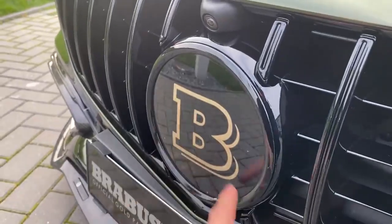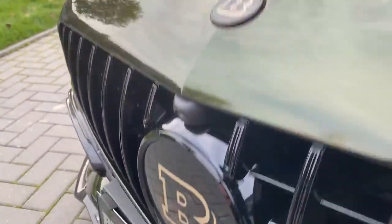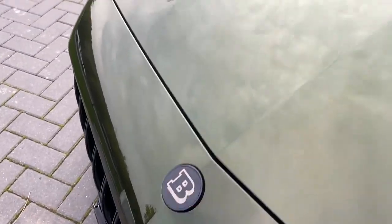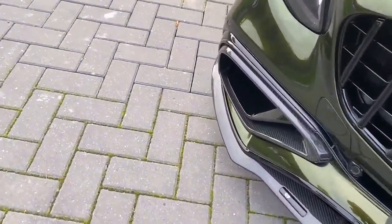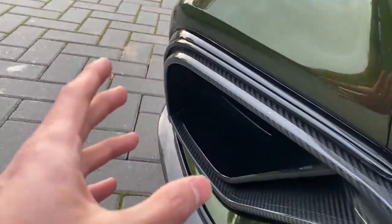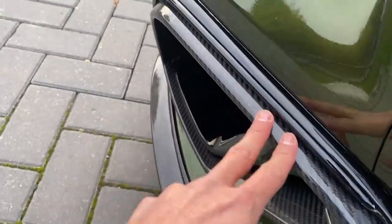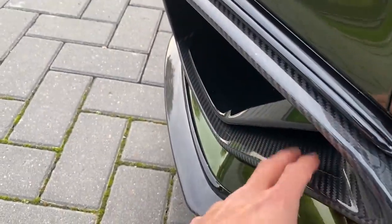We have the Brabus BB, where we normally have the Mercedes Benz star emblem, the front camera, and we have the Brabus B also in the front. Continuing with the front bumper, you see we have a lot of Brabus additional parts here, which look absolutely beautiful. Just look at these aero additional carbon fiber parts. These are all made by Brabus in Bottrop.